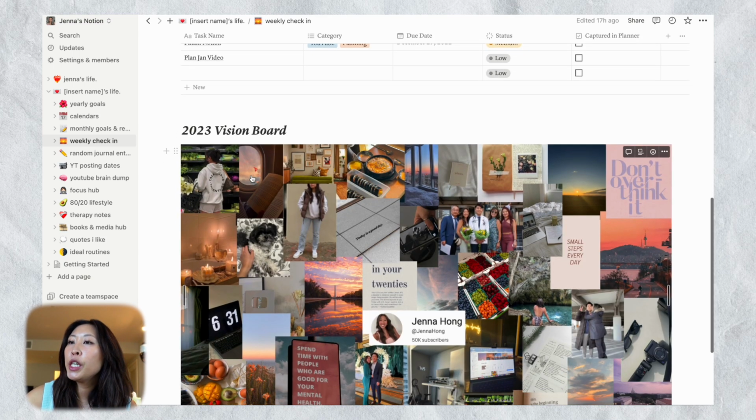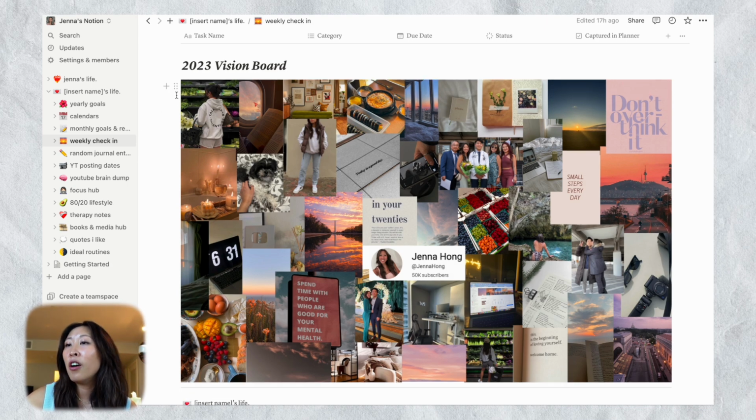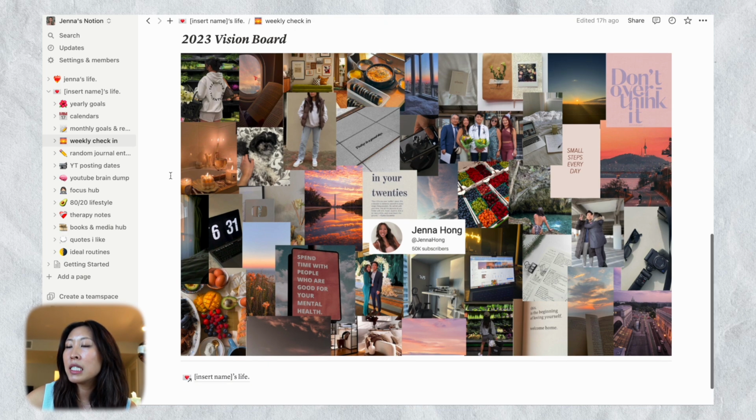And then I have a section here for you to add your vision board because I think it's really fun having a vision board. It takes like 30 minutes to make. It's not hard at all. So if you make your own, you would just press replace and then you would upload your own. That's the vision board.